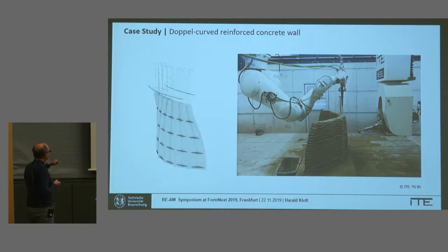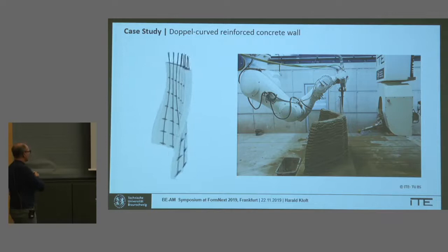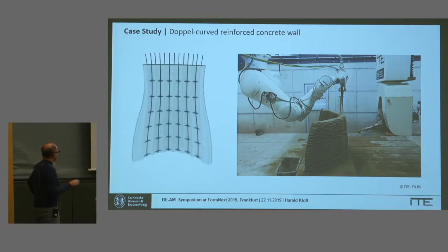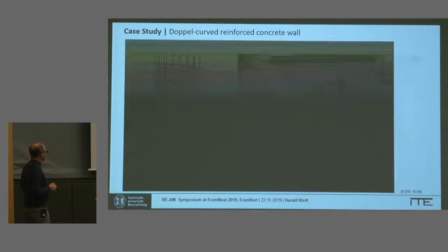Another case study we did this year about reinforcement was that we wanted to print a shape with a kind of hollow spaces, and then we did prefabricated reinforcement in the horizontal layers and were able to integrate vertical reinforcement in these hollow spaces. You see it here.